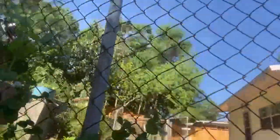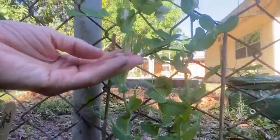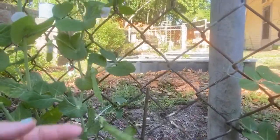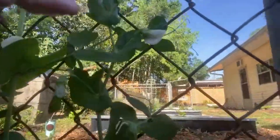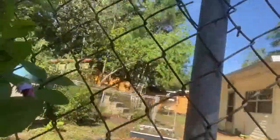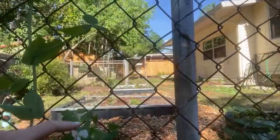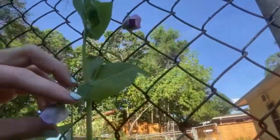So, you ready for these peas? There's some peas. I actually sat right here yesterday and ate a bunch of peas off this plant, so there aren't many left, but that's what the flowers look like right here. And then this is a different kind of pea plant. These are called snow peas. These are called dwarf peas, but they have these colorful flowers.